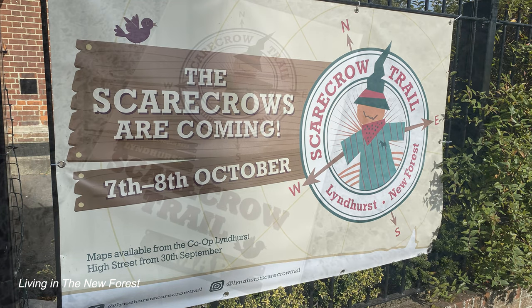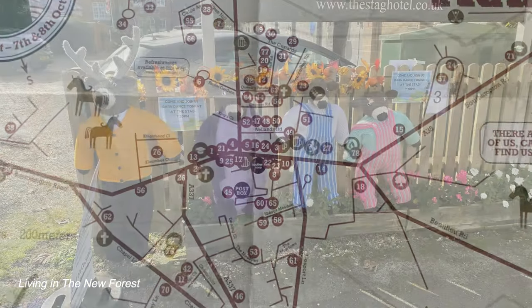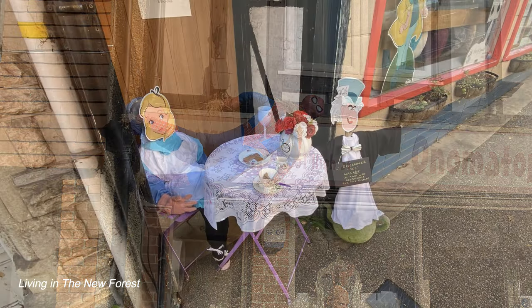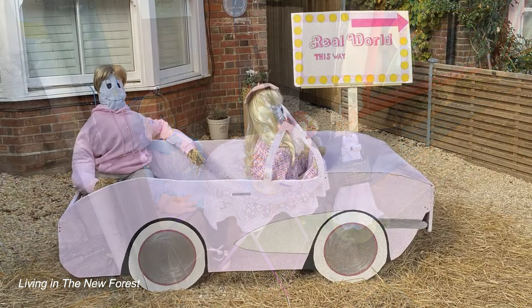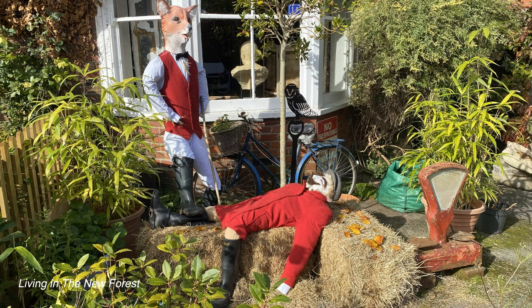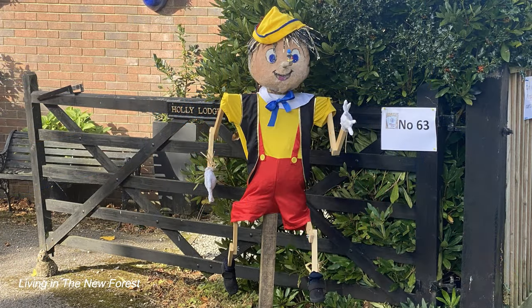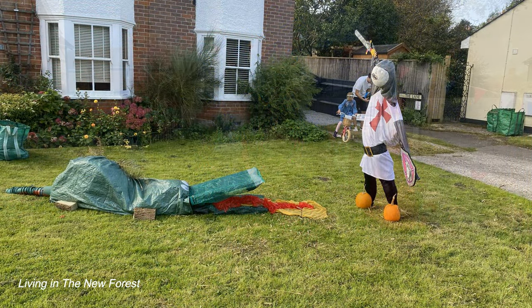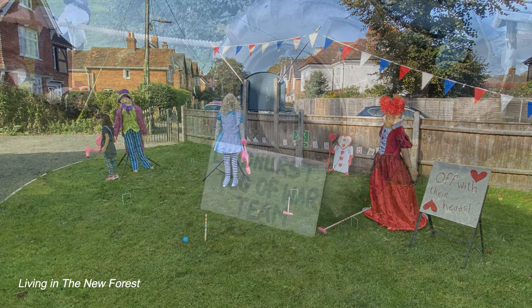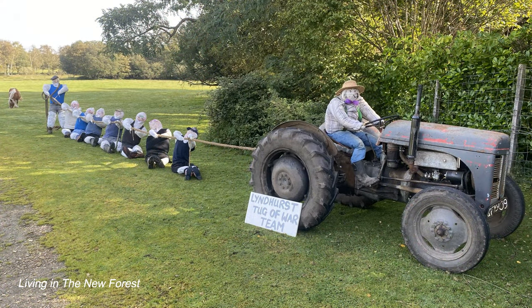In early October, Lyndhurst held its annual Scarecrow Festival to raise money for local charities. A map showed where all the scarecrows could be found, and it was an extremely popular family event, helped by some glorious sunny weather all weekend. This is a selection of the scarecrows that we saw. Many of them were very creative. The winning entry was this one, the Lyndhurst Tug of War team, which was really well done.